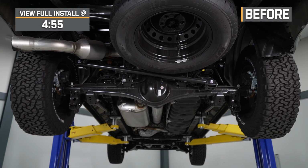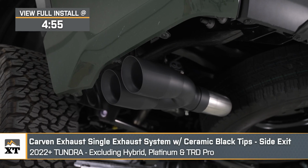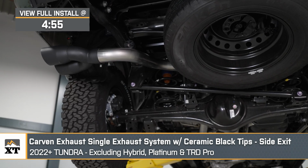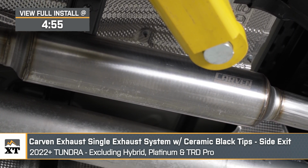If you're looking to liven up your 2022 or newer Tundra's 3.5 liter, this Carven single side exit exhaust system with the ceramic black tips will be a great way to do it. And I would like to mention that this system is now going to fit the hybrid models, the TRD Pro, as well as the Platinum models, so just keep that in mind when you're taking a look at this exhaust.